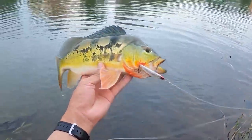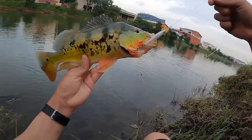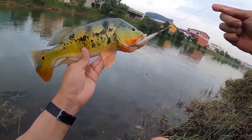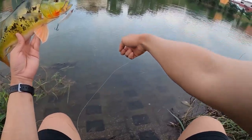There you go. Beautiful fish. Look at that. He just slammed it almost in this kind of shallow.